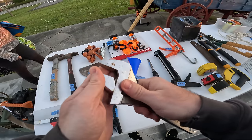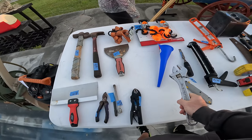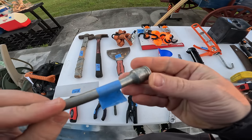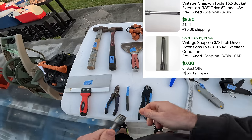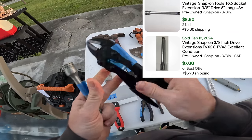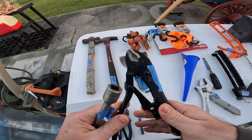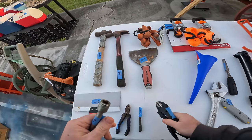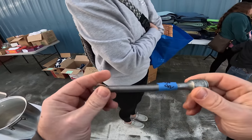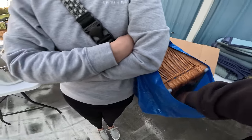This one is the performance parts. Snap-on. This is Snap-on. $3. Oh, I missed that. It's a Husky. From this. What's that? Snap-on. Snap-on? It's nasty.